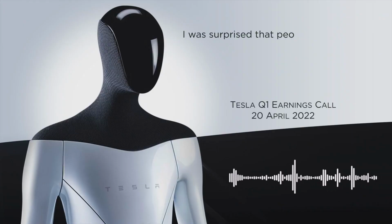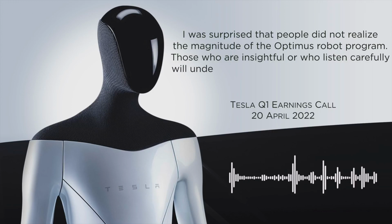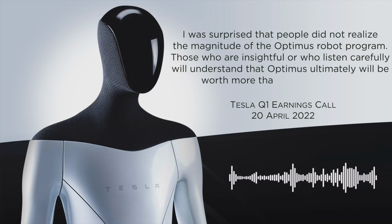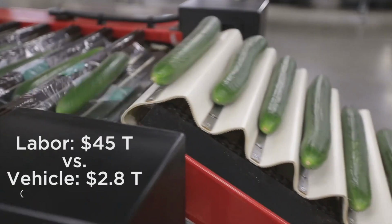I was surprised that people did not realize the magnitude of the Optimus robot program. Those who are insightful or listen carefully will understand that Optimus ultimately will be worth more than the car business, worth more than FSD. The labor market is reported to be 16 times greater than the car market.